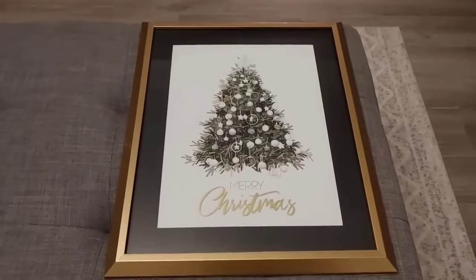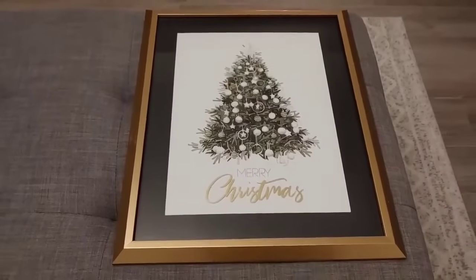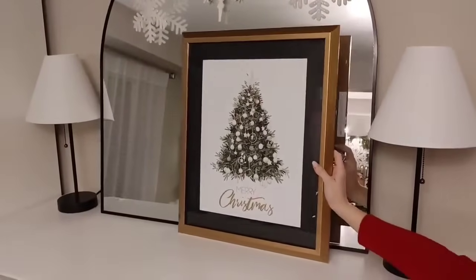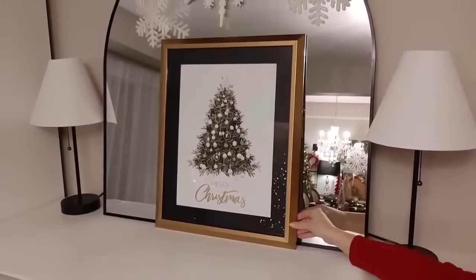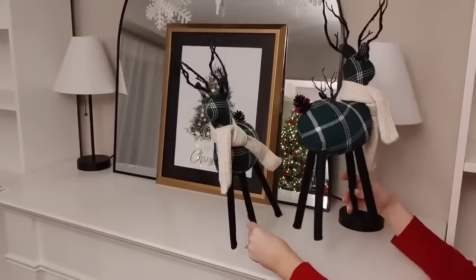I really didn't want to spend a lot of money this year on Christmas decor because I have so much, but I found this really gorgeous print at Marshall's, I believe, or HomeSense. It was $24.99, and I thought it was so pretty and elegant with the gold and the black, so I wanted to use that on the mantle.